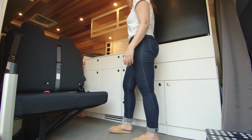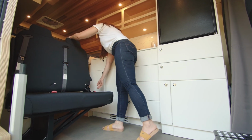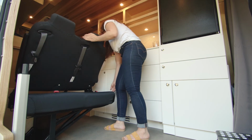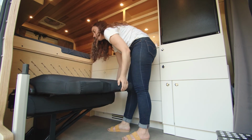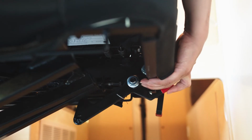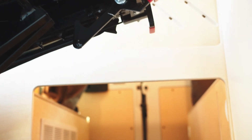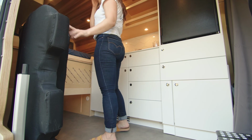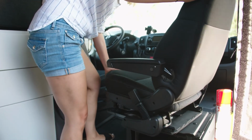To store the seat, first lower the seat back. To do this, pull up the large red handle in the rear right-hand corner of the seat and lower the backrest at the same time. Then pull the small red handle placed in front of the large one and lift the bench back into the upright and stowed position.